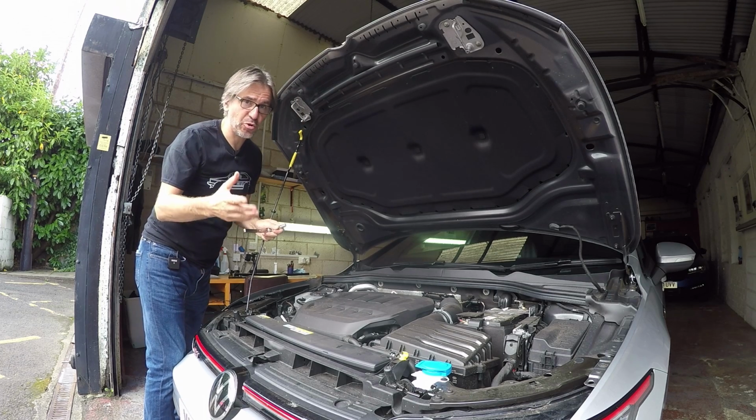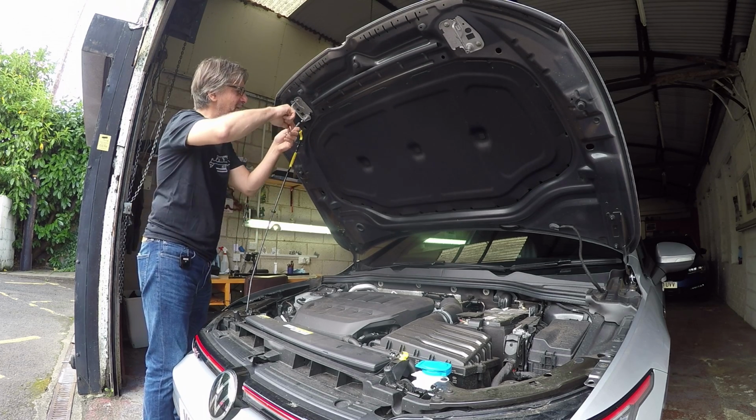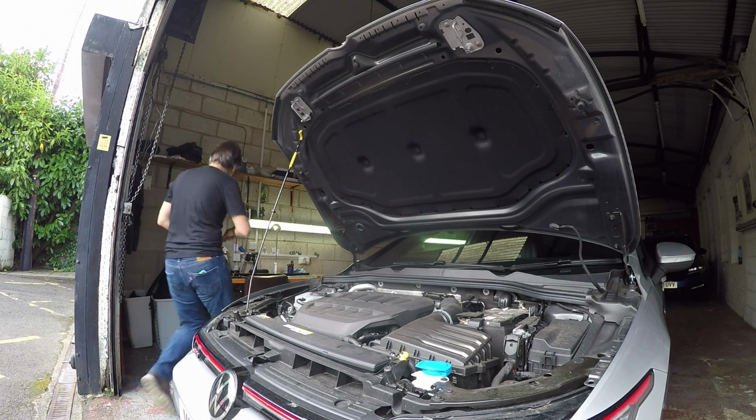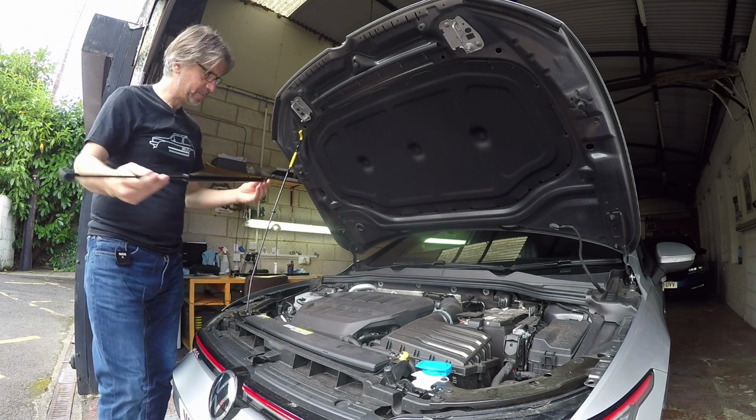I haven't got a specific torque setting for that, but it doesn't really need to be stupidly tight. You'll feel it, tighten it, and then leave it at that, I think. And now the strut.